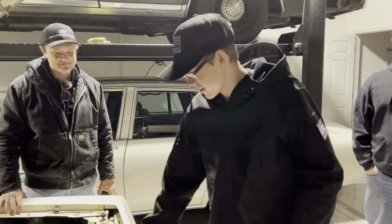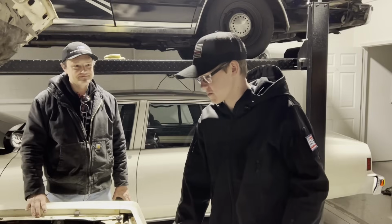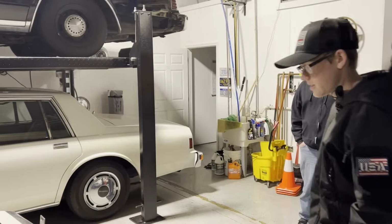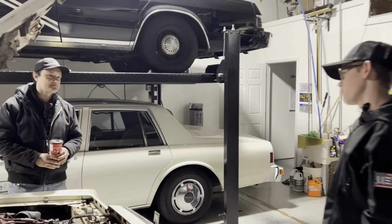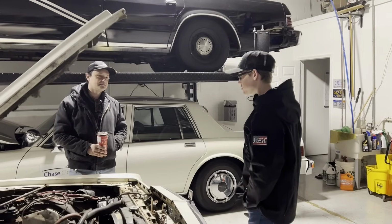Well, I'm excited to get into it and start making it nicer, and it's cool to have something rare like this and keep it a police car. Now you're not going to be driving it trashed every day though. The truck out there is going to be your daily, right? Probably 50-50 between them. I mean, the most I'd ever do is drive it to work in the parking lot.